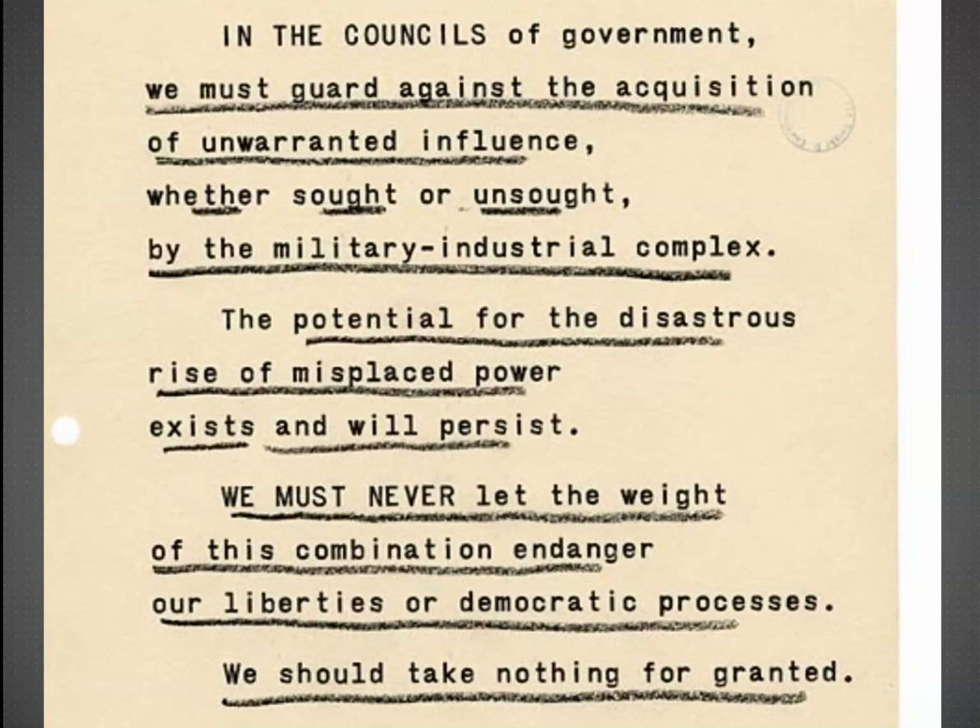In the future, presidents will rally against this and it will come to a head, particularly Dwight D. Eisenhower, who gives a famous speech that says, "We must guard against the acquisition of unwarranted influence, whether sought or unsought, by the military industrial complex. The potential for the disastrous rise of misplaced power exists and will persist. We must never let the weight of this combination endanger our liberties or democratic processes."